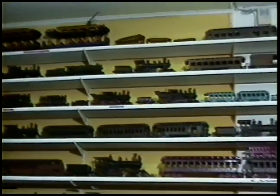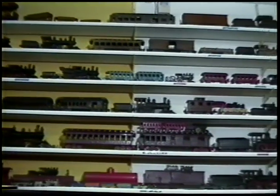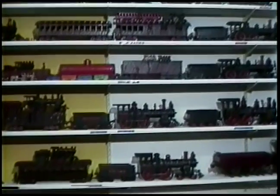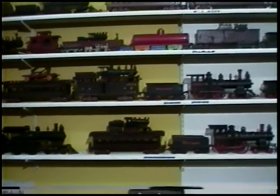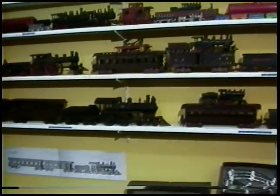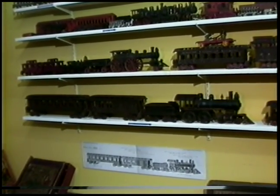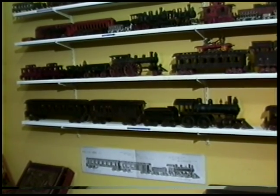Cast iron was very popular beginning in the 1880s, right up to 1930. The trouble was, these floor trains, if you dropped them, things would break off. And they also have a high mortality rate. They're all made out of heavy cast iron and very hard for the kids to hold.